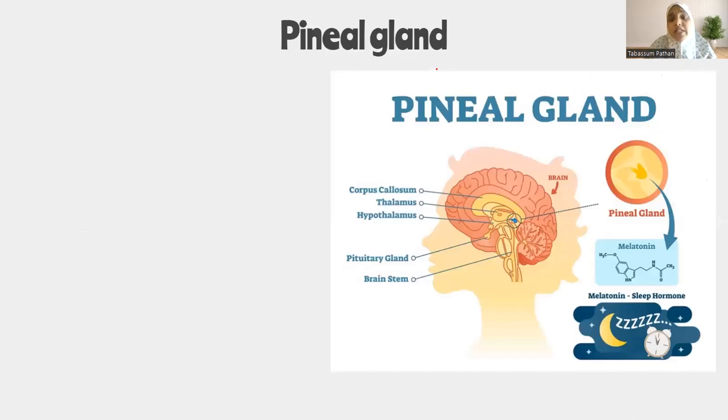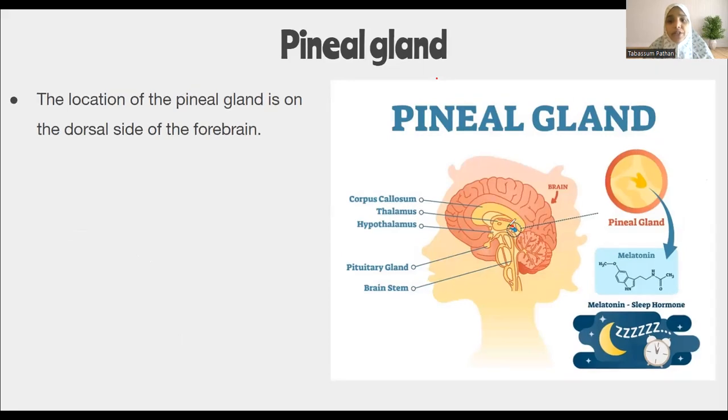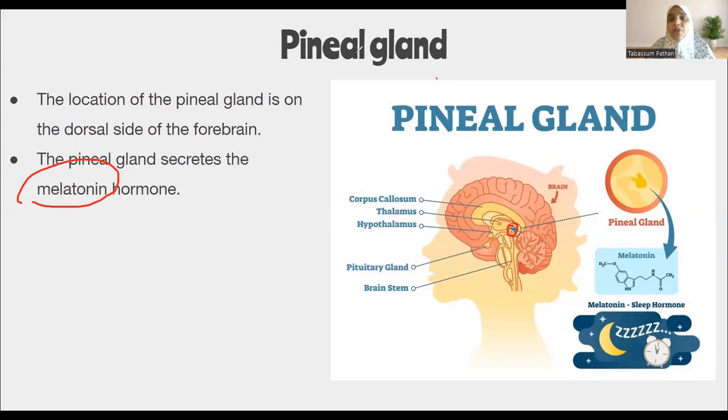This is one of the smallest glands in the endocrine system. It is located on the dorsal side of the forebrain, that is, the back side of the forebrain. You see over here, a very small, pea-sized gland. It secretes a hormone known as melatonin.